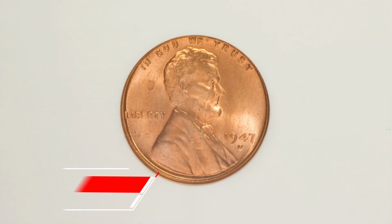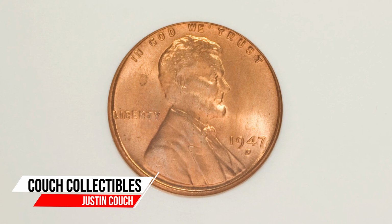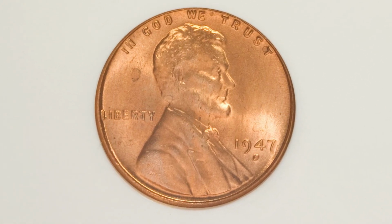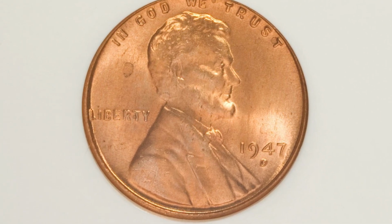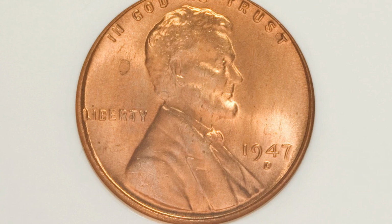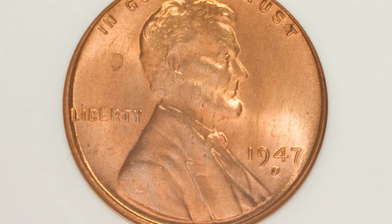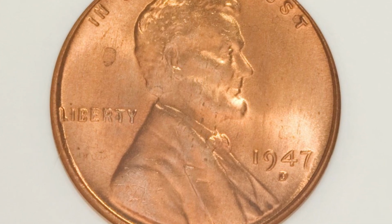Coin Grading 101 Explained. All right, today we are looking at coin grading, different condition coins, and why they sell for different prices in different grades or different conditions. So we're going to use the 1947 penny just as an example coin today to show you guys the different grades and values.